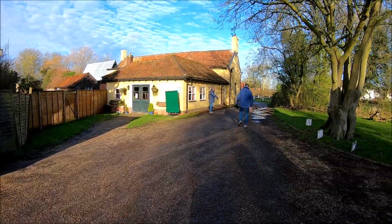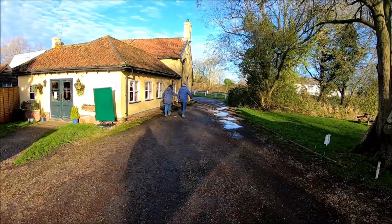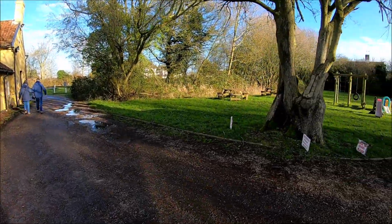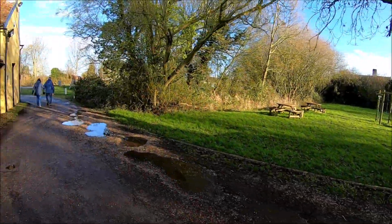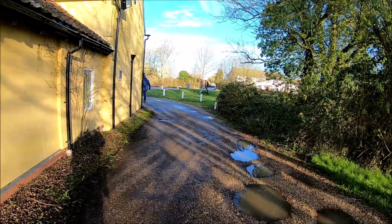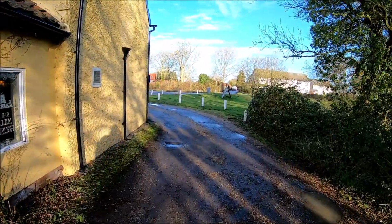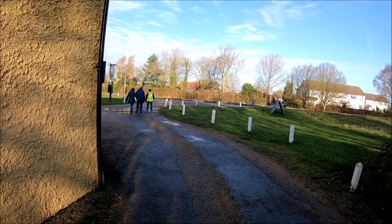Now going to take a walk down to Framlingham. There's Karen and Tony in front of us. Got the rabble behind me. And here we go, about 2 miles, so we'll wander along, and if we see anything of interest we'll stop and take a few pictures.